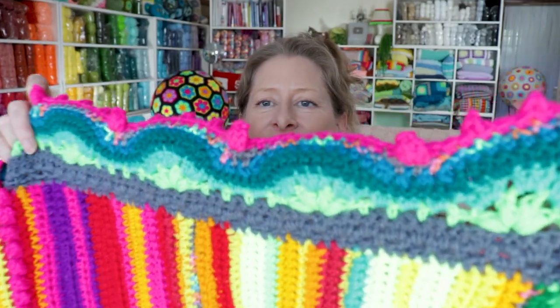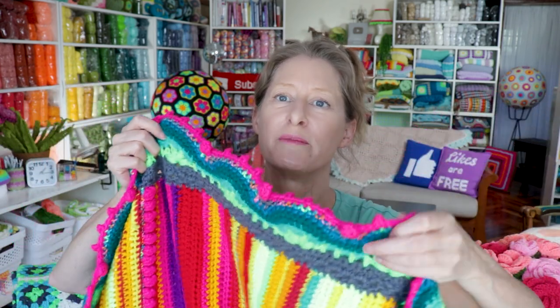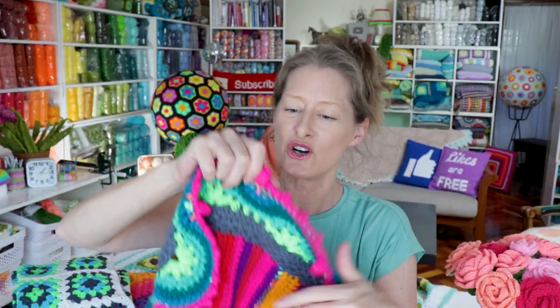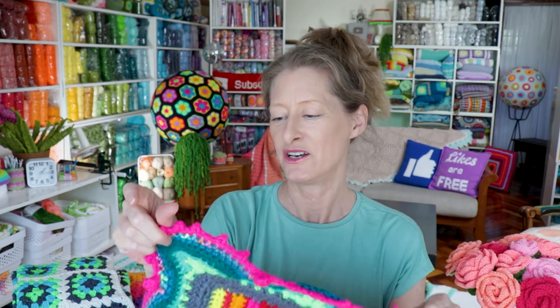See that border? So I like the border. We call it the watermelon border. I don't know what I did, but it's pretty cute actually. But if you want me to check out what I did, or figure out what I did and redo this border on another blanket, let me know.